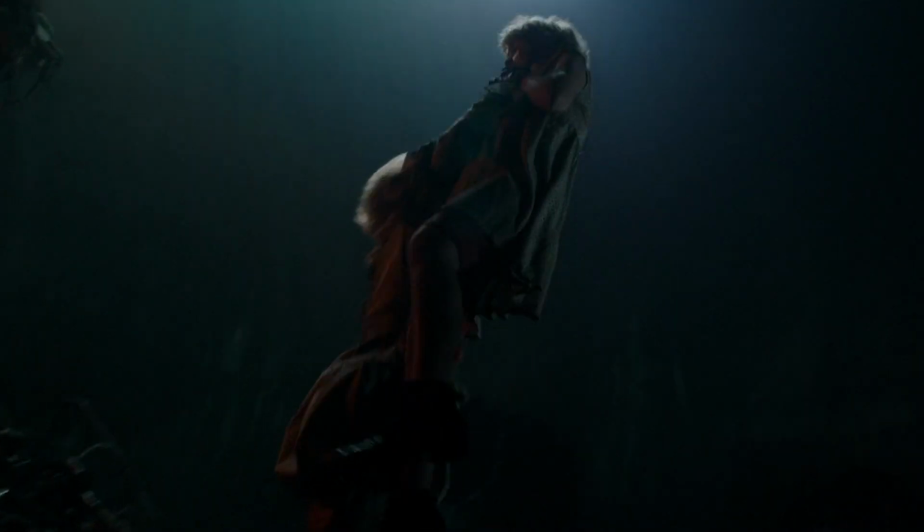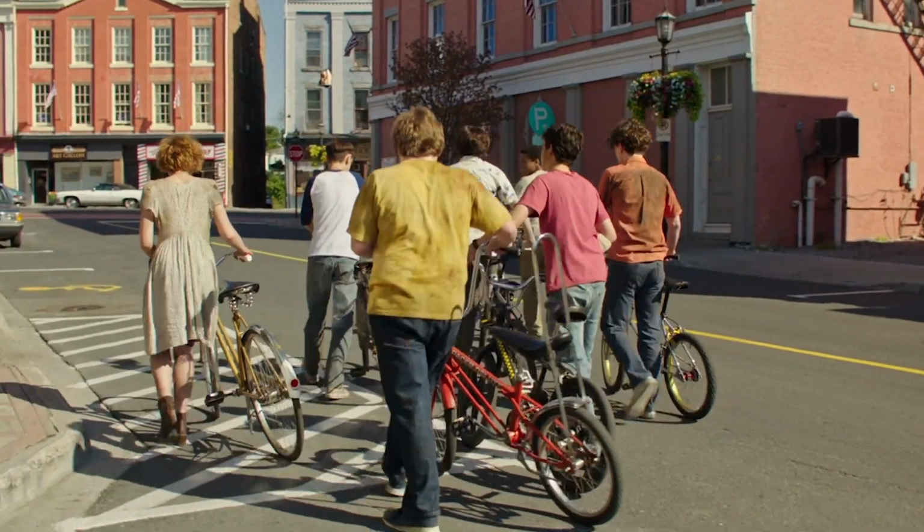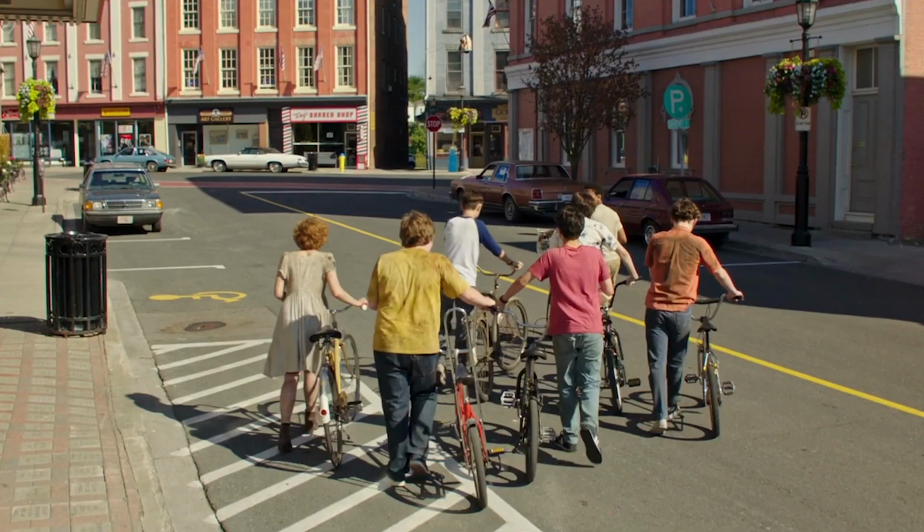However, since she was kidnapped, she shouldn't have had a bike at all. It's possible she could have borrowed one after leaving Neibolt Street, but in that case, one of the other losers should have been missing a bike, instead of each of them having their own.